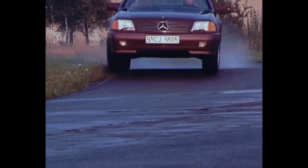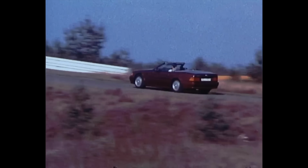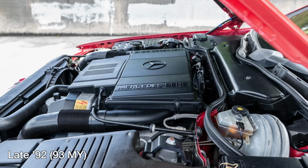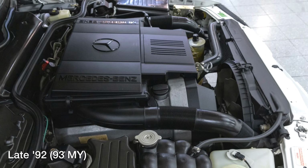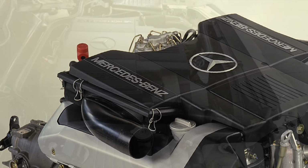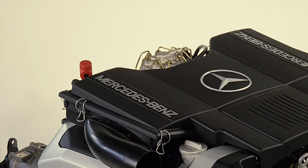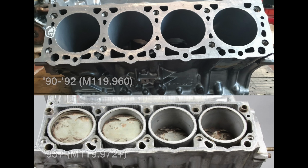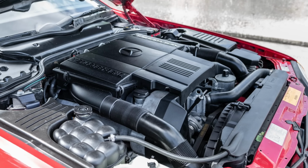Over the next few years, the R129 was revised numerous times. In late 1992, for the M119 engine in the 500 SL, Bosch electronic fuel injection was added, so no more mechanical injection and therefore the engine was more efficient. The block was changed as well to an open deck design instead of the closed deck design previously used. The pistons and crankshaft were also revised. This reduced the weight of the engine, but also reduced the production costs.